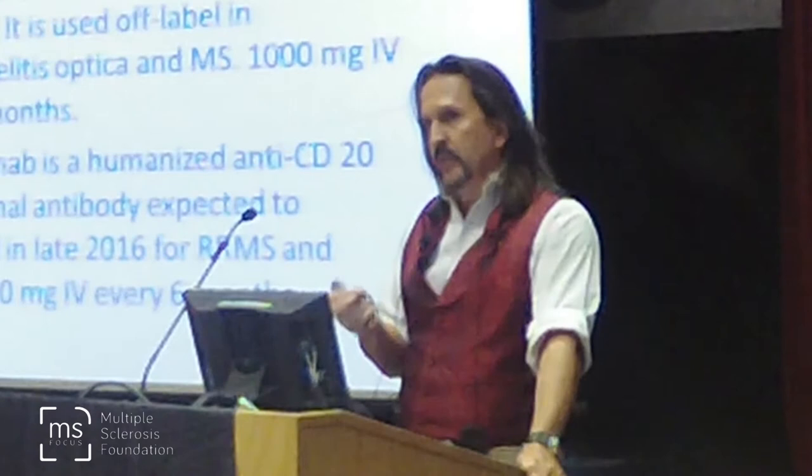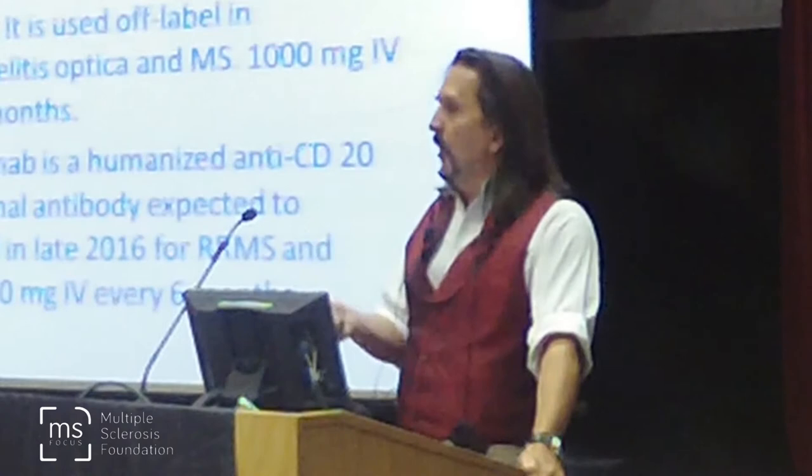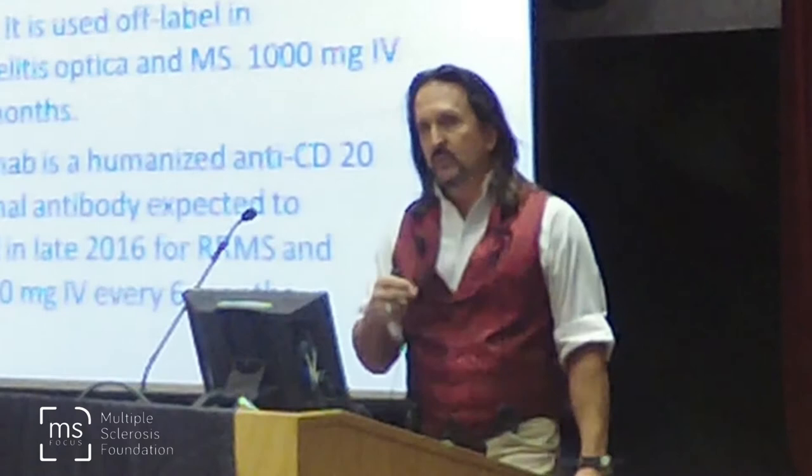None of our MS therapies have ever worked very well in neuromyelitis optica, and NMO can be very aggressive. People can die from it. So rituximab was really a blessing for those individuals.